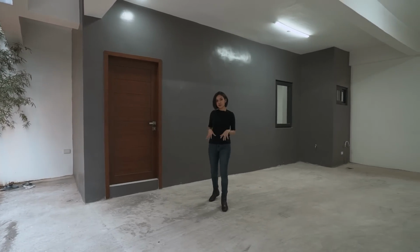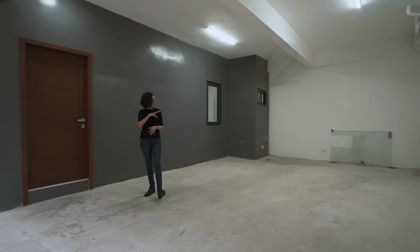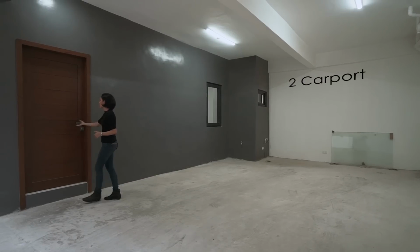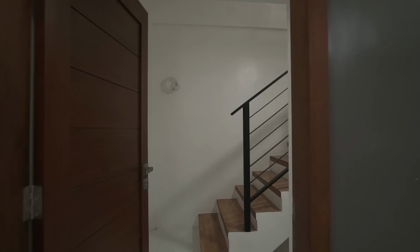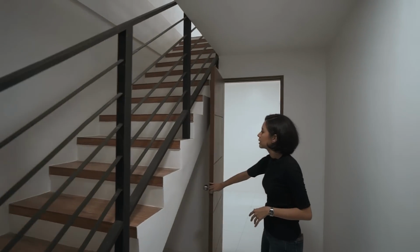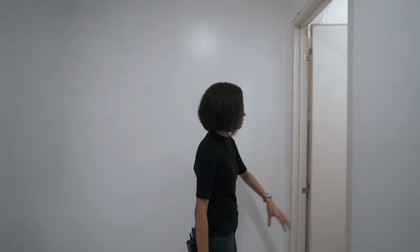So on the ground floor, basically this is a townhouse compound, right? And in one unit, you will see on the ground floor a 2-car port, and of course, your main entrance. So let's explore the ground floor. You will see your main stairway and a door that leads to the maid's quarters/utility area. So pwede ka maglagay dito ng mga appliances for her to use and for the household. And you also have an ensuite toilet and bath.